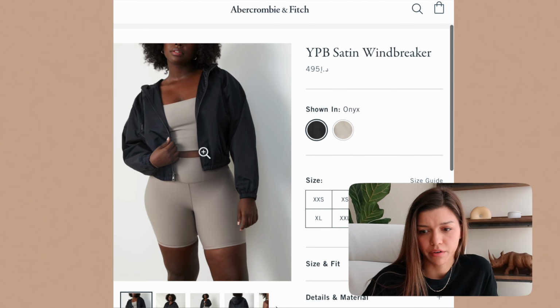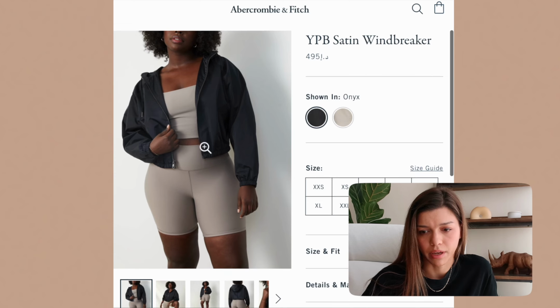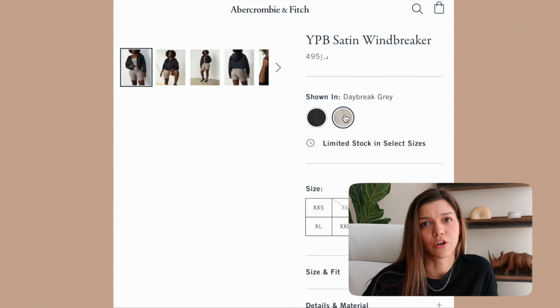Okay, now I'm going to go with the selection that my assistant stylist made for me for the trench coat and bombers. She's a great stylist. So we found one from Abercrombie. Abercrombie has one in satin. Satin is such a good material.